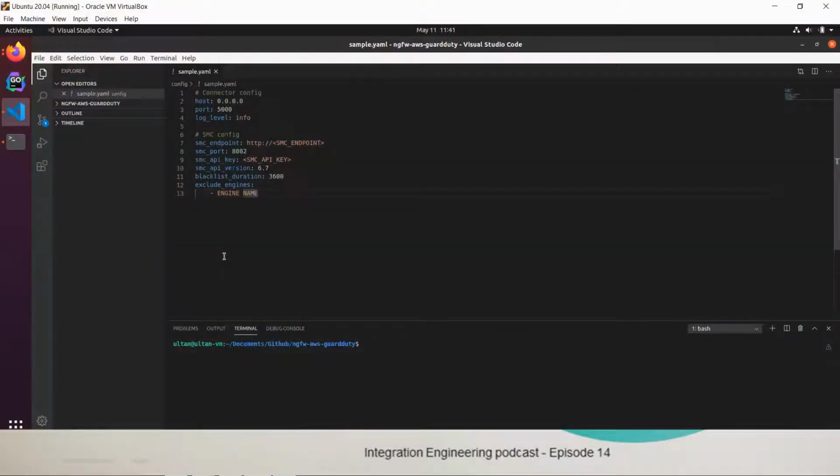Yeah, it's fairly simple. You have the connector config and the SMC config. So for the connector, you shouldn't need to adjust any of these settings. This just dictates where the connector runs on your local machine. For the SMC, you provide the endpoint and an API key, and it should be able to connect to that. You can also define a blacklist duration, so the period for which those IP addresses, when ingested into the engines, are considered blacklisted. By default, I've set 3600 seconds just for testing purposes, but you can set that to any number of seconds. And then beneath that, you have the engines which are excluded. You just define those by the name of the engine within the SMC.